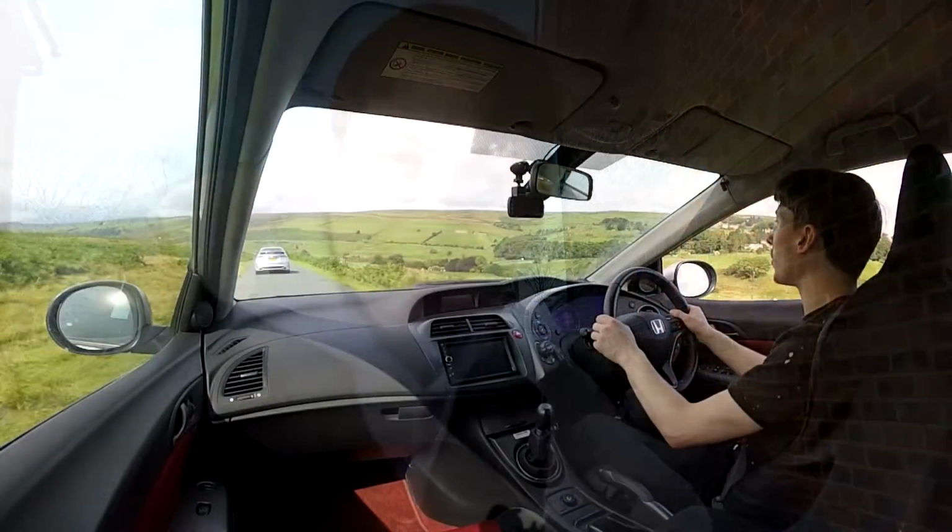The 2nd of February 2019. That's the Type R you probably saw in the future, and it's all snowed in.